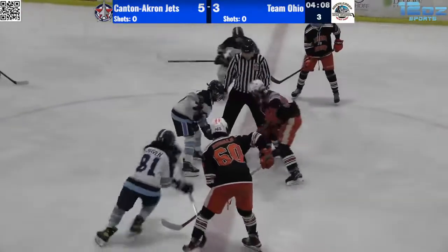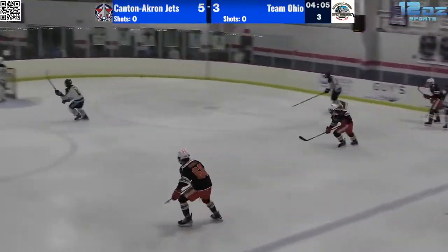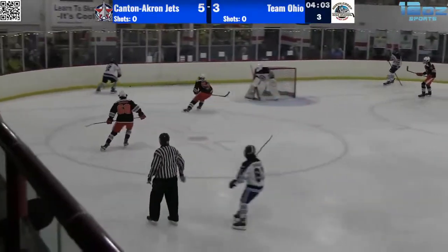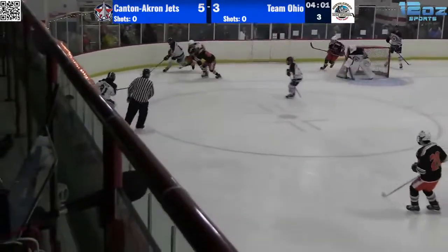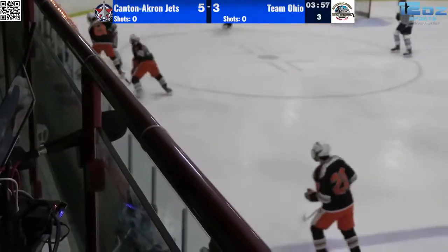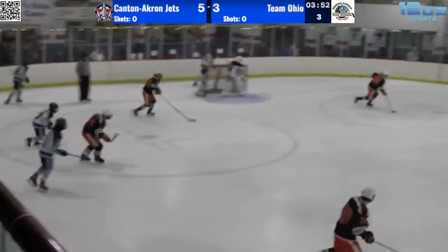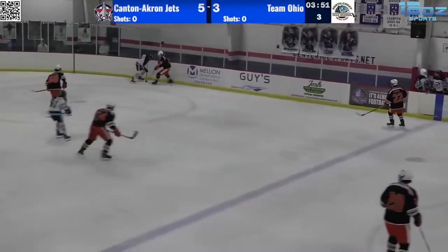Zerkowski to take the draw against Hoffman. Being controlled by Team Ohio. Epic sends it into the right corner. Trickles down to the left side now. Emerald. Sending around the wall. Tries the near side. Craven there as well. Bouncing back to Emerald. He'll send it around the kick plate hard over to Benson.